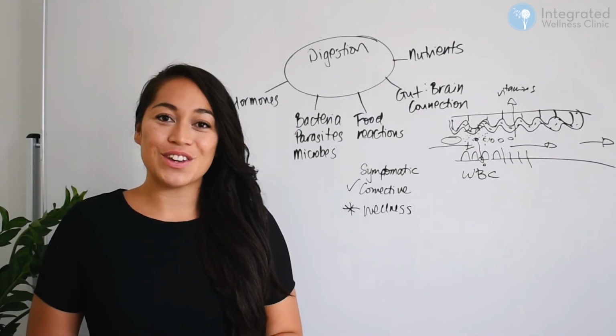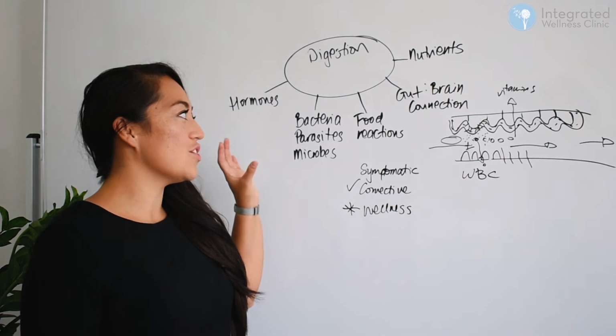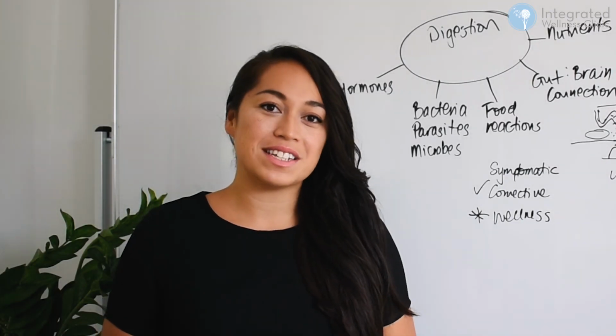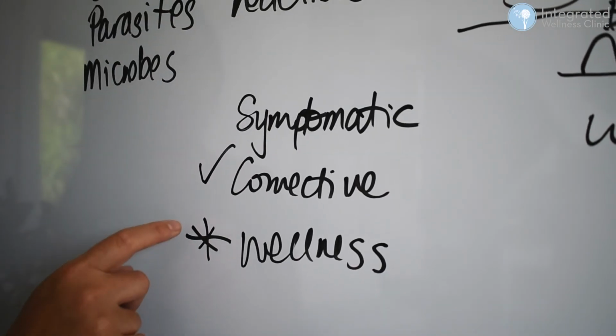So if you're ready to tackle your digestive issues, we recommend addressing these 5 primary health triggers, along with the implementation of our 3-step methodology and addressing these 3 stages of care.